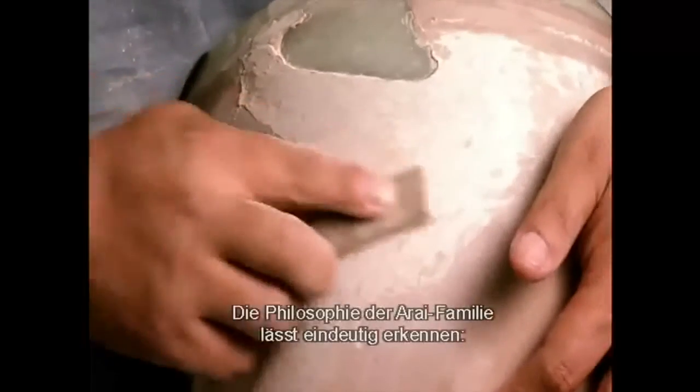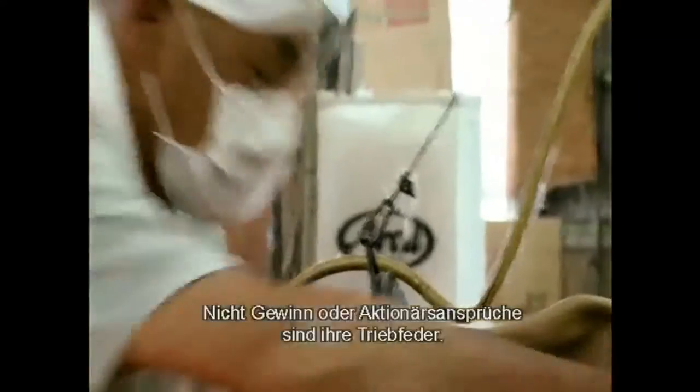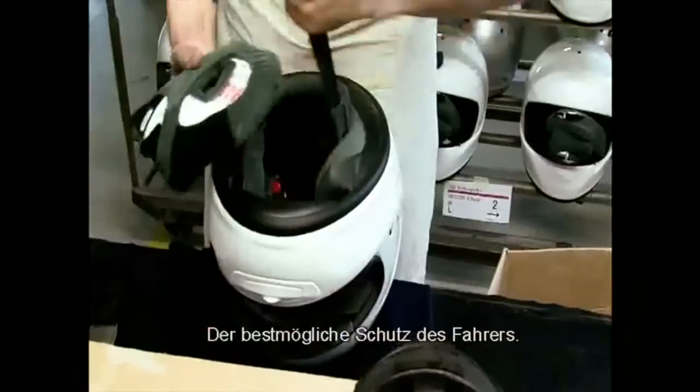It becomes clear as you learn more about the Arai helmet philosophy that they're not driven by profits or stockholder demands. They are driven by one single principle: world-class protection for the rider.